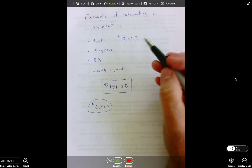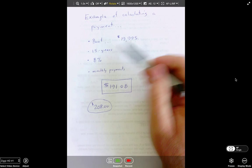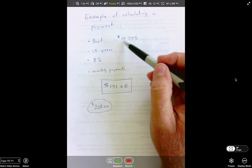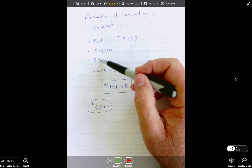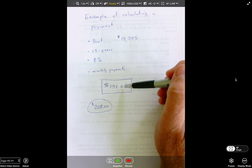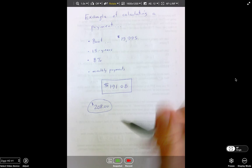Well, most people can't sit there and calculate this payment in their head. I can't, and I'm actually pretty decent at this stuff. I need my calculator. But I could calculate my payment of 191.08. Now, you'll even have some people that tell you, well, that calculator's wrong. Well, no, the calculator's not wrong. They're wrong. What they're doing is trying to squeeze $17 more per month out of you.